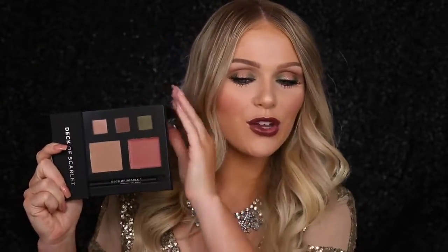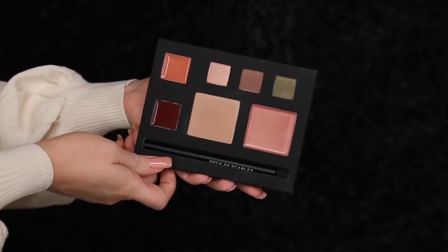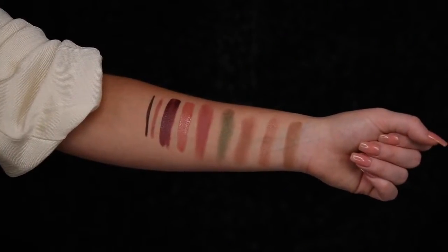So the palette looks like this, and with every palette you are going to get 3 eyeshadows, a blush, a bronzer, a lip liner, as well as 2 lip colors. And then you will also get an eyeliner as well. I'll insert swatches of all of the colors of all the products in the palettes right here. They are so pigmented and so creamy. I love them. So every palette every other month is going to come with different and new colors.